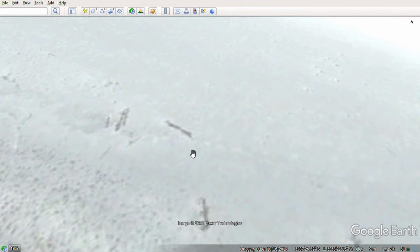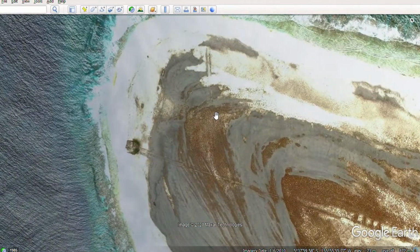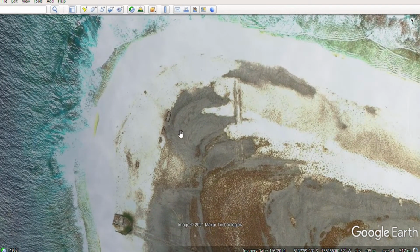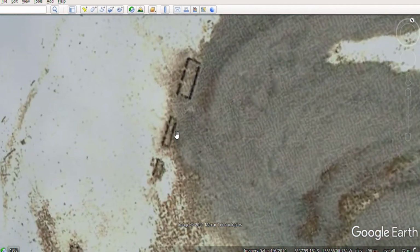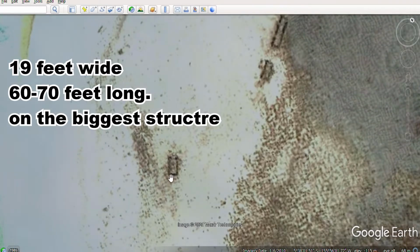Also, just quickly, let's move back to where this anomaly is, and if we zoom in here just a little bit north of the anomaly, you can see that there's a couple of other drag marks as well to the right hand side. But if we zoom in here, you can see what looks like buildings. Now these things definitely look like structures, and again they're about 20 feet across and about 30 to 40 feet long. Now that seems very odd to me anyway.